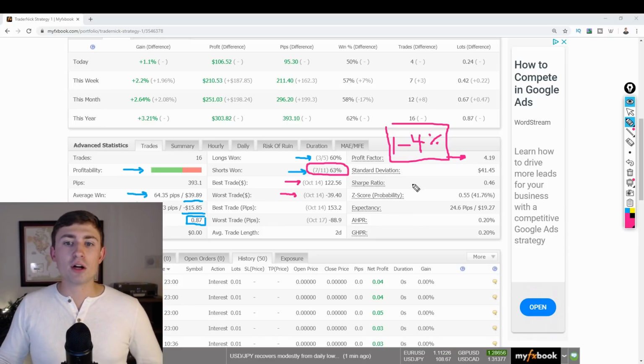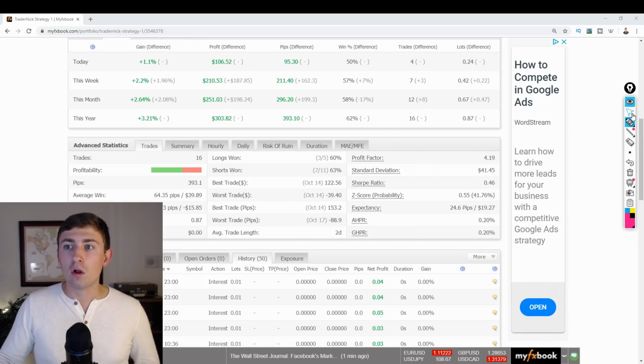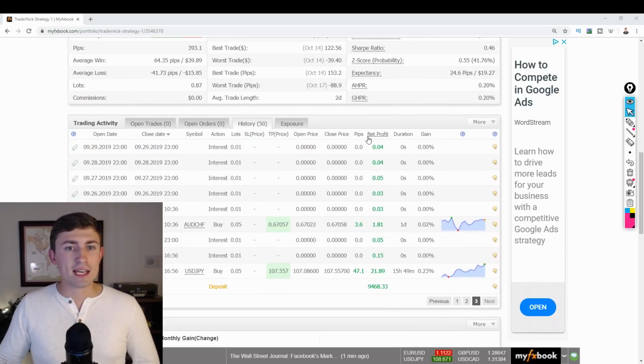So again, let's move on from this concept. You can see that the best trade in terms of pips, we made 153 pips on one trade, and the worst trade was an 89 pip loss. So not so bad at all there. And let's go into some of these account trades really quick. You can see recently, lots of green there, not so bad at all.